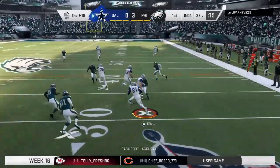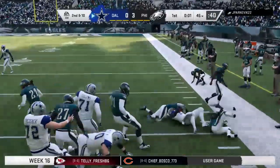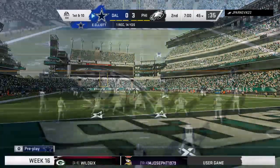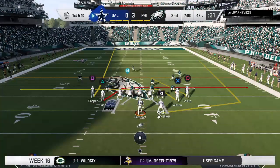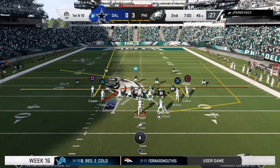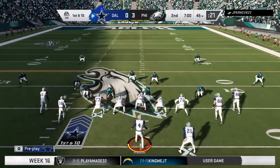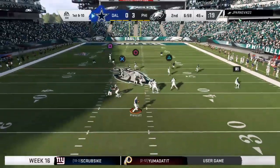Looking to throw on 2nd down. Prescott, they'll set up the screen to Elliott. And brought down, but not before reaching the 45-yard line. Give them 14 on that one and a first down. Right there. 54 Mike. Out. Check 52. Prescott on first down.